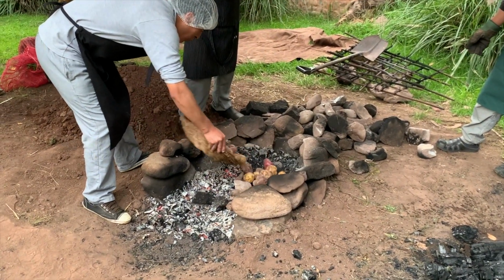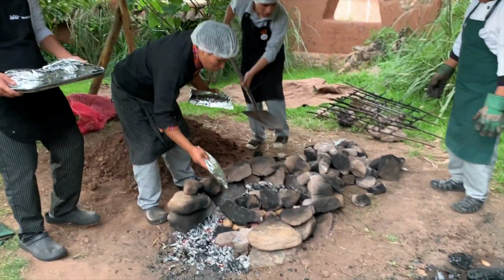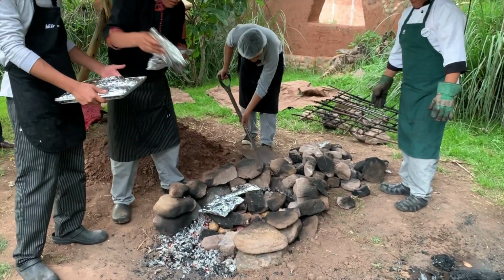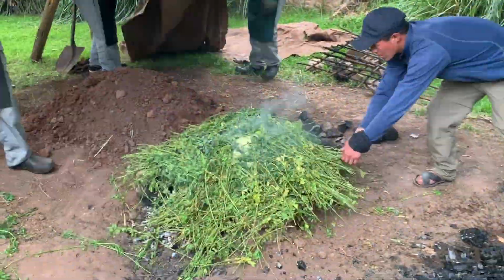That evening, we were cooked a traditional Peruvian barbecue. Rocks were heated by fire for a few hours before the potatoes and wrapped meat were put in the pit. These were covered by hot stones, green stalks, blankets, and finally earth. After an hour, the food was ready and tasted delicious.